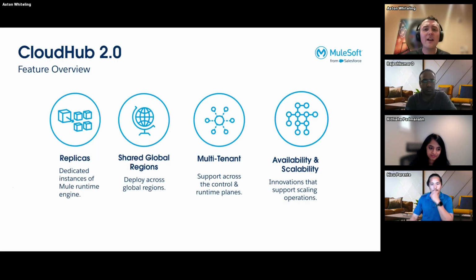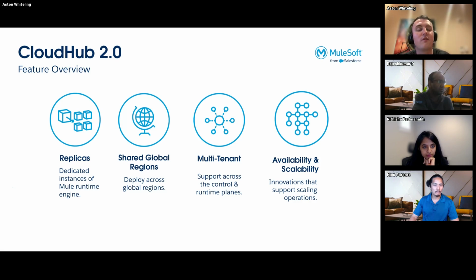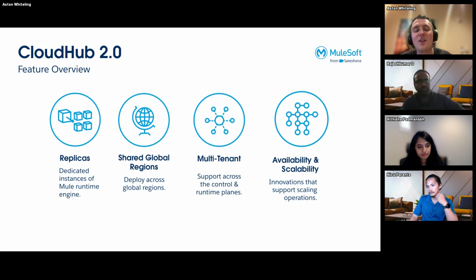Abstracting away from that, just highlighting a few features of what make CloudHub 2 stand out as a platform. We have those replicas. Those are those containerized instances, those workers that help run your Mule applications, very lightweight instances that enable running those Mule apps, super powerful. We have shared global regions, and that means wherever you want to deploy these Mule applications, you can, and you'll have available and performant Mule applications. It's multi-tenant, so it supports control across the control and runtime planes, and it's also highly available and highly scalable. Of course, we offer, as part of the managed service, some high availability, and then we have some innovations around scaling as well that deal with those fluctuating demand patterns as those Mule apps are being requested.